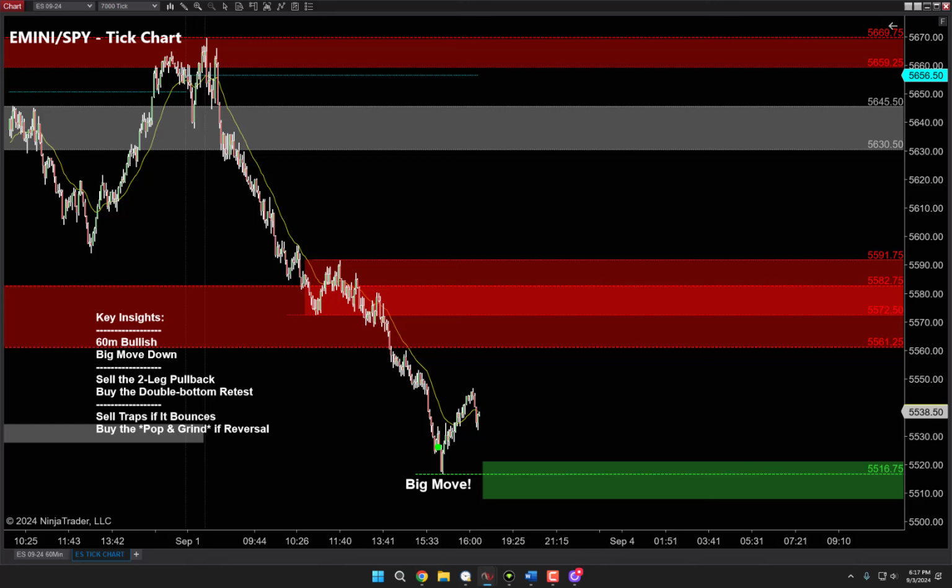I mentioned earlier, I want to get that two-legged pullback, but I can't pick the top up here, right? I'm not going to pick the top on this because it may keep on running higher. How do we do this if it does end up running higher? If it winds up running higher here, which could easily happen after a big move down like this, it could easily make a big move right back up again because it is overall a bull market.